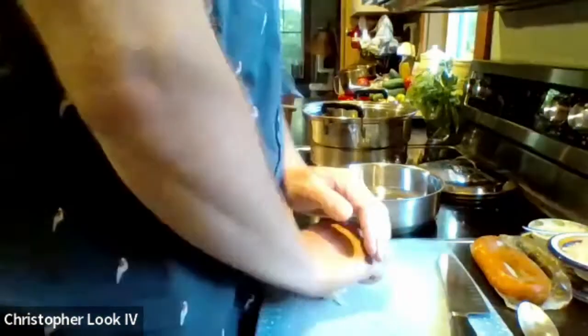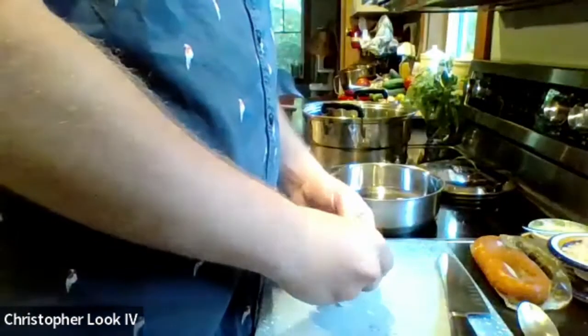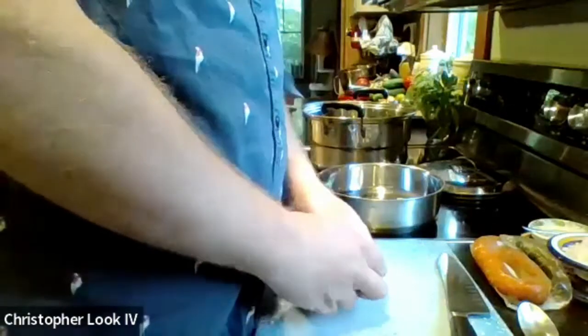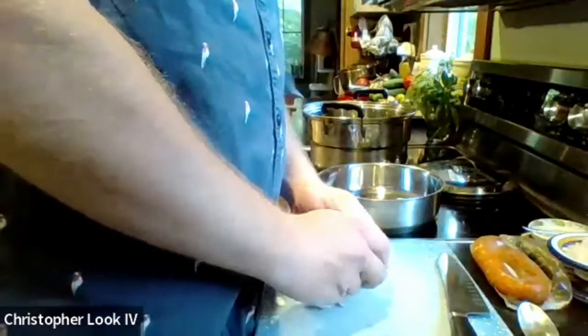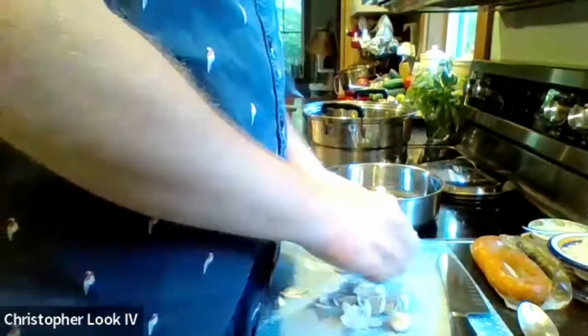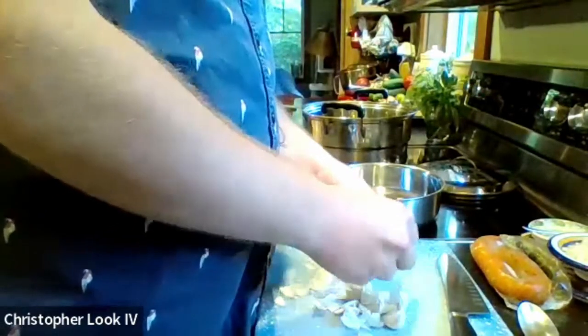That pickling liquid flavor is going to start really right at the beginning. Right here, right now, we're basically layering our flavors. You'll notice there's no thyme or bay in the actual recipe when we go to cook it, and that's because we're going to get all that flavor right here. We don't want a lot of pieces of thyme.